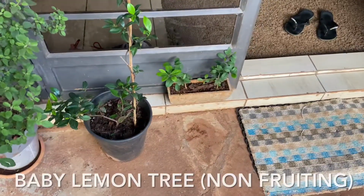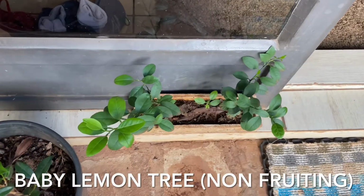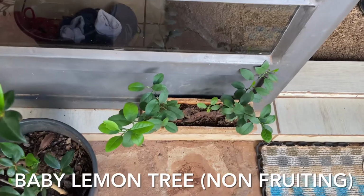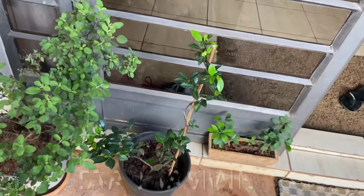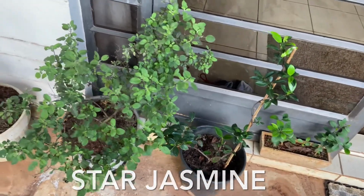So let's get going. At the entrance to our house, we have a small pot with lemon trees. We have two of them. These are just babies, but we use the leaves for cooking and they're doing really well. We have also the star jasmine. We have done a video on jasmine as well in the past, so check it out.